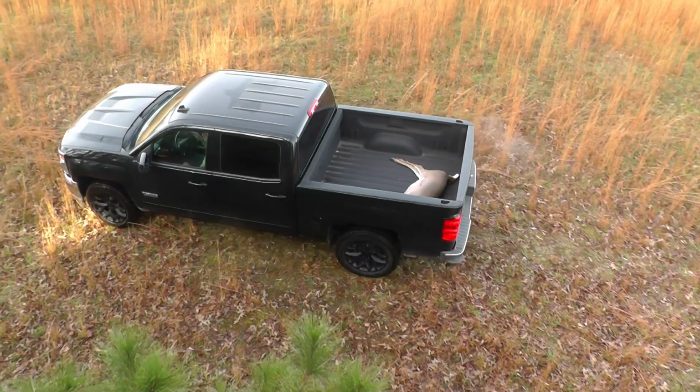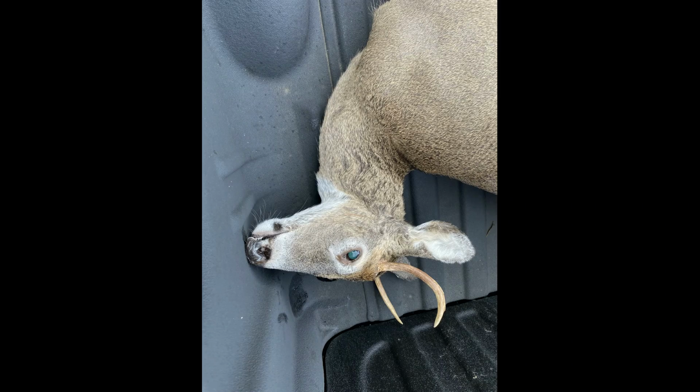Deer down. Sit rep. I helped Ben take apart his deer. He is all set, cleaned out, washed out, got the tenderloins out, and he is on the way to drop that deer off to get processed.